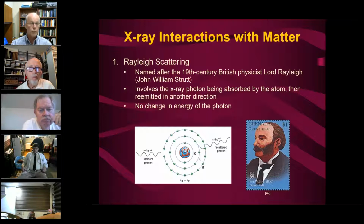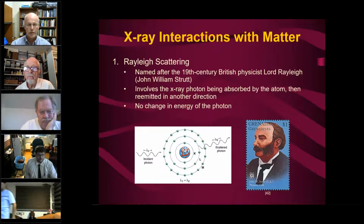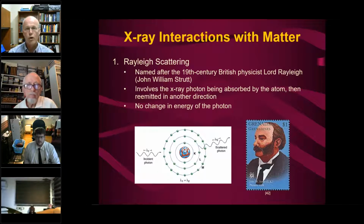And then the photon is re-emitted. It's re-emitted in another direction. There's no change in energy, it's just the photon comes in, excites the atom, re-emitted. And we see this a lot at some of the lower energy interactions.